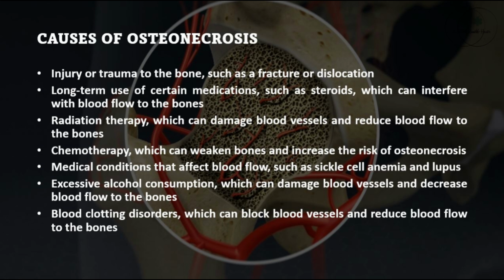Causes of osteonecrosis: injury or trauma to the bone, such as a fracture or dislocation. Long-term use of certain medications, such as steroids, which can interfere with blood flow to the bones. Radiation therapy, which can damage blood vessels and reduce blood flow to the bones. Chemotherapy, which can weaken bones and increase the risk of osteonecrosis.